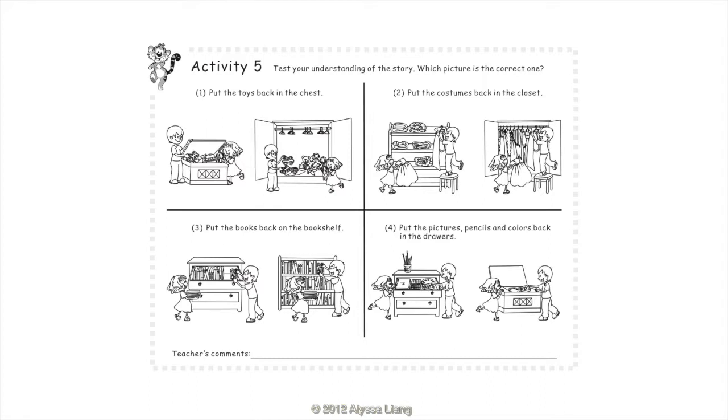Activity 5. Test your understanding of the story. Which picture is the correct one? Put the toys back in the chest, not in the closet. Put the costumes back in the closet, not on the bookshelf. Put the books back on the bookshelf, not in the drawers. Put the pictures, pencils, and colors back in the drawers, not in the chest.